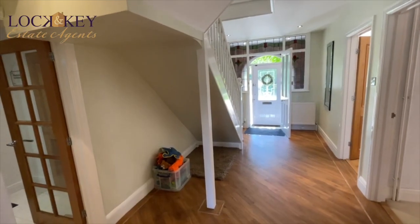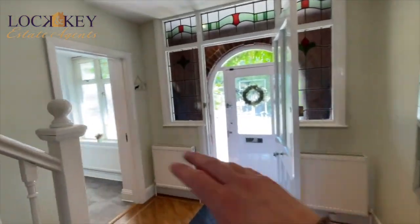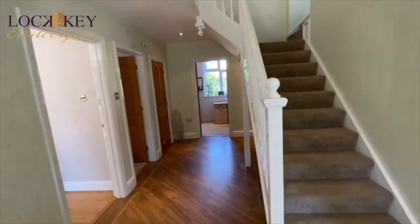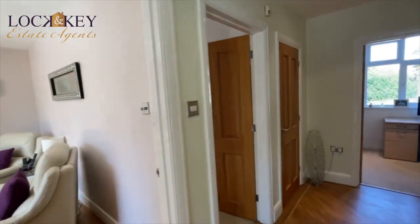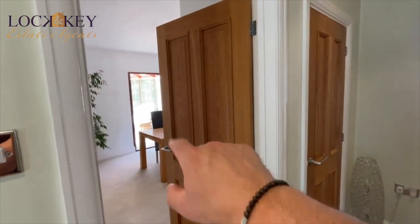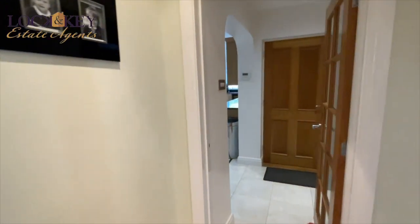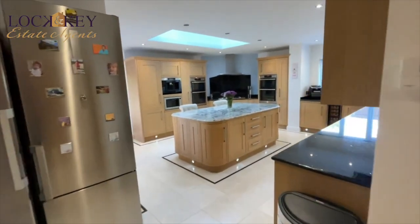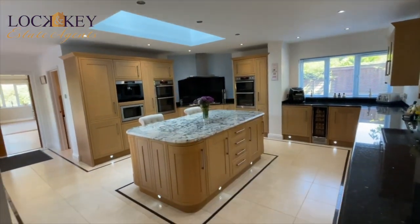As promised, we're just back into this hallway. I'm just going to walk one more time because you know you've got your living room there, cloakroom there. I'm just going to go back one more time for you, just to show you what everything looks like. Bay fronted in there, living room, dining room, conservatory, and then your study. Coming through here, tile flooring throughout, and look at this showpiece kitchen. Absolutely stunning. I love that vaulted bit there, which we'll look at later.